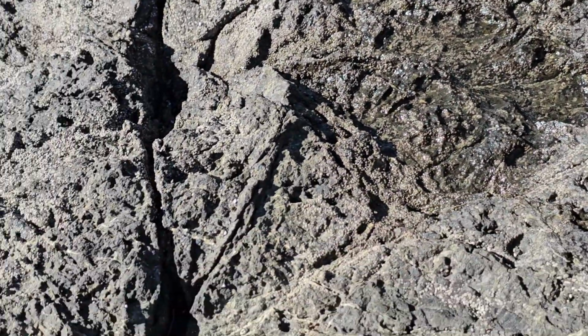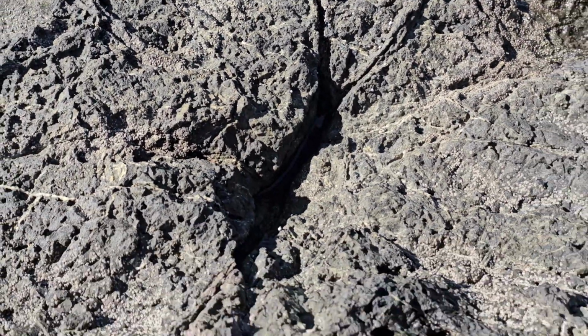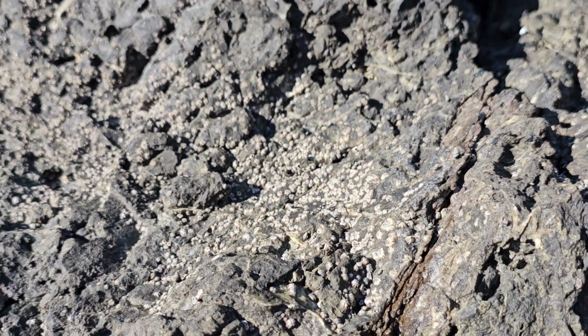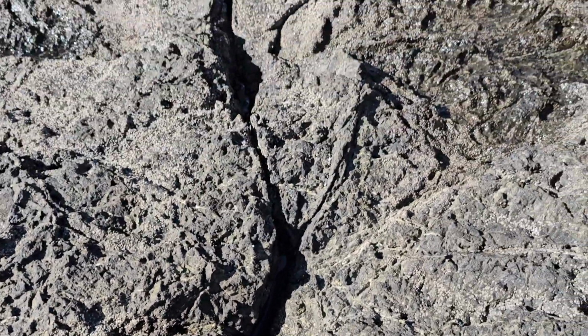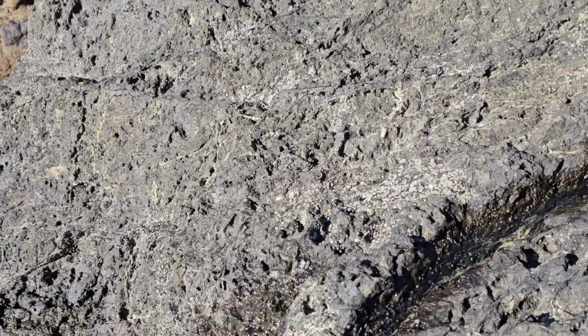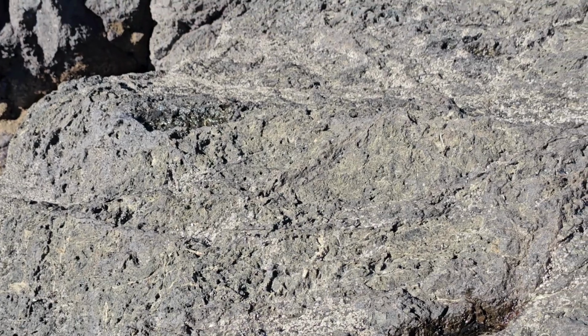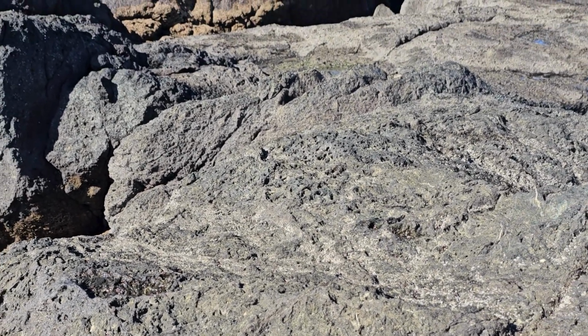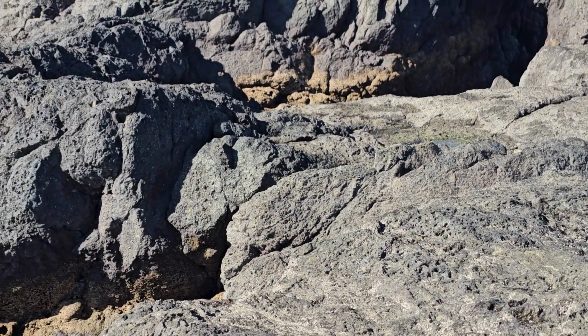A little further down, it's a little wetter, and the density of these small barnacles increases. But there's not a lot living on this part of the rock, a little higher up in the splash zone, but still something. It's really incredible how much these can take. It's amazing.